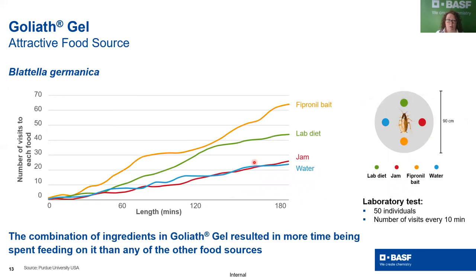So when we started to look at attractive food sources, we looked at a lab diet. We had some Petri dishes, and we had some different food samples. In here you can see there's lab diet, some jam, some fipronil bait and some water. There were 50 individuals, 25 males, 25 females. We did this under red light so that they were not concerned, they were moving quite happily, and we counted the number of visits every 10 minutes those individuals made to the different food substances.